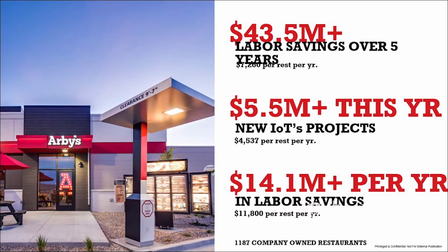Alex is working on a project this year that we're going to roll out that's going to give us another $5.5 million in labor savings, or another $4,500 per year. This isn't chump change. This is some serious money. Nearly $12,000 a year in labor savings on top of the energy savings using the Internet of Things.